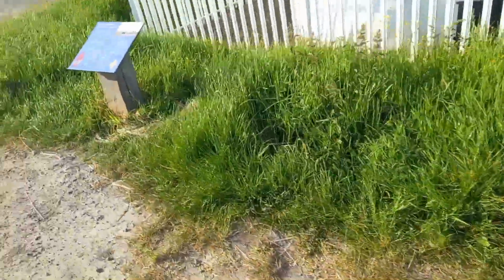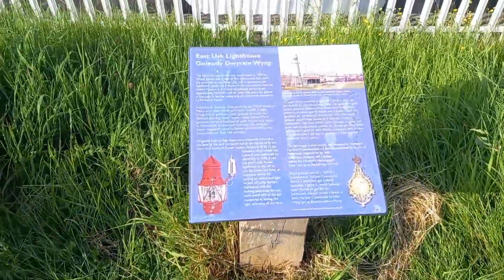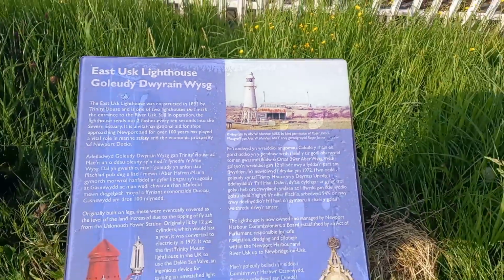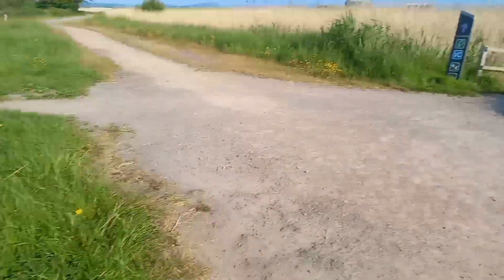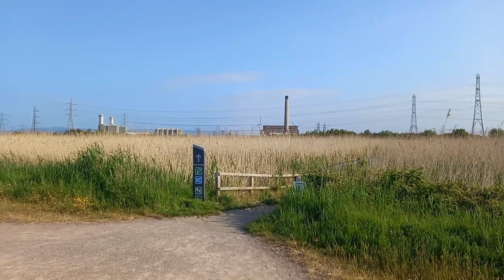And I think I've read this out before, but I'll read it out once again. As you can see by the photograph, you can see how tall it once stood. And you can see the double chimneys of the Uskmouth power station there in the background. Whereas today, we have one. And it's a lot different.